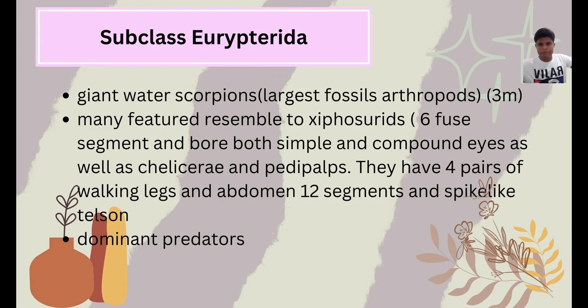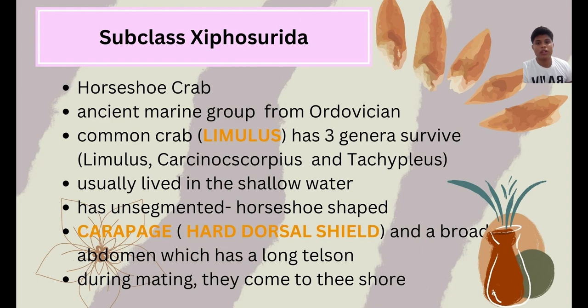The other subclass was the subclass Xiphosurida, or Xiphosurids. These are your horseshoe crabs, an ancient marine group from the Ordovician period, around 445 million years ago. Of the common horseshoe crab, three genera survive.